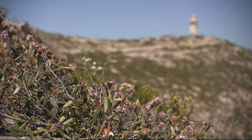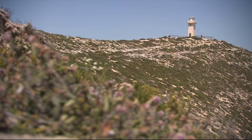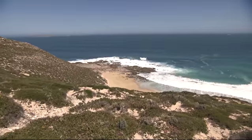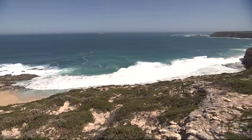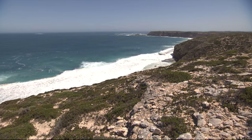Innes National Park's located right on the southern tip of Yorke Peninsula, so we're an easy 3.5-4 hour drive from Adelaide, easily accessible by a conventional vehicle. You don't have to have a four-wheel drive to come here. And the park itself encompasses 9,500 hectares of remnant vegetation, so most of the peninsula has been cleared of its natural vegetation for agriculture. So we're like a little island oasis for any of the native species that habitat here.